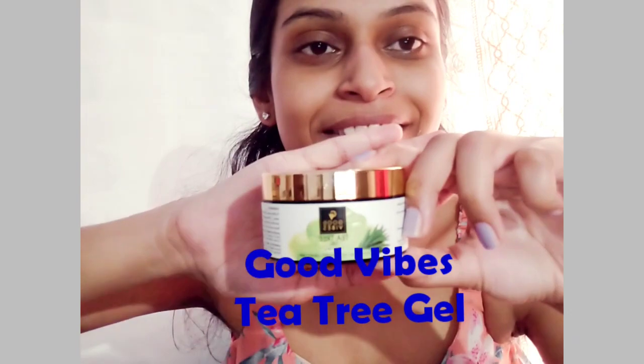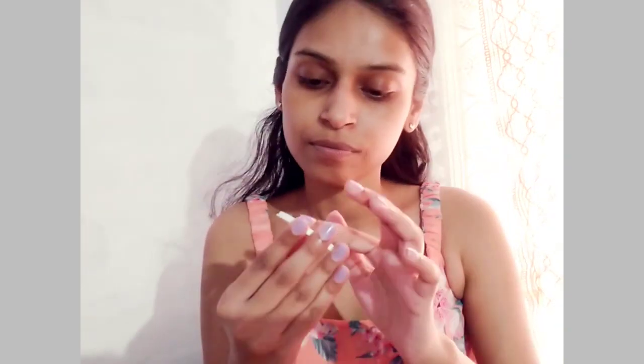So for the last and the final step, that is moisturizing, I have used Good Vibes Tea Tree Face Gel. Now the people who have oily and combination skin, they should definitely check out the gel based moisturizers because I think that is the best thing you can do to your skin because it will not give you excess of oil, and I think it will help you to just keep your skin hydrated and fresh for the complete day. So yes.